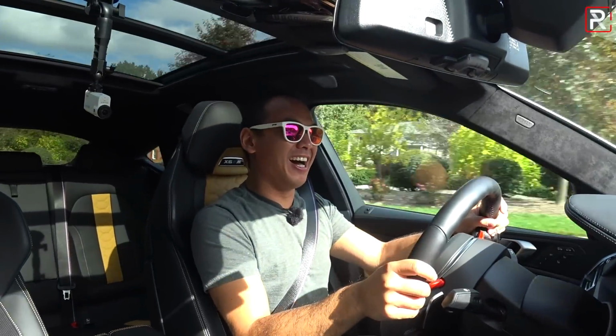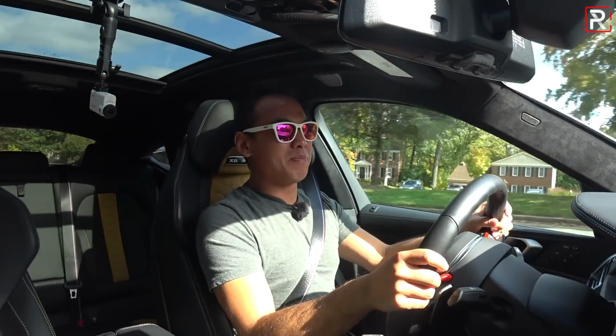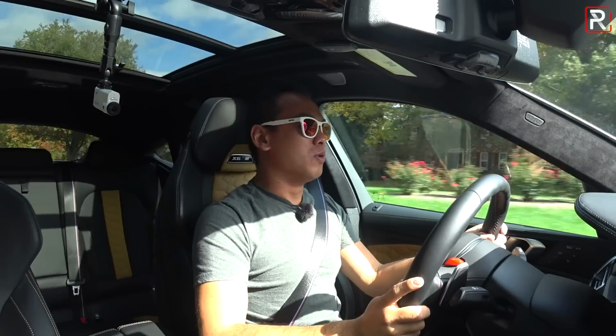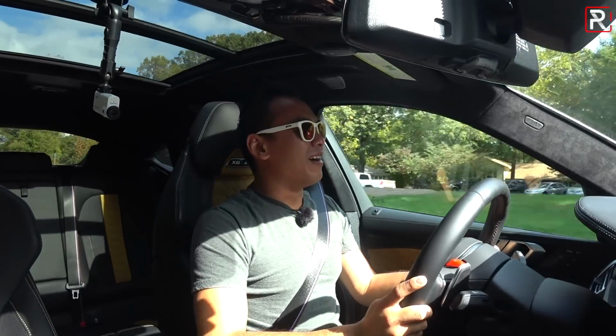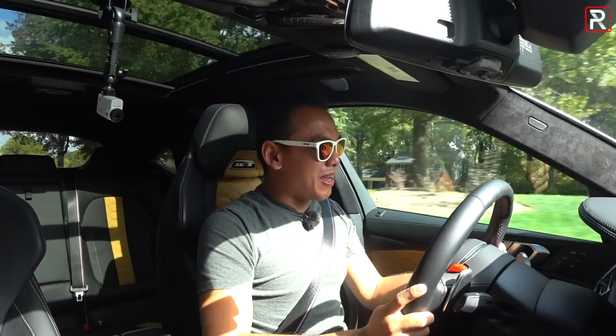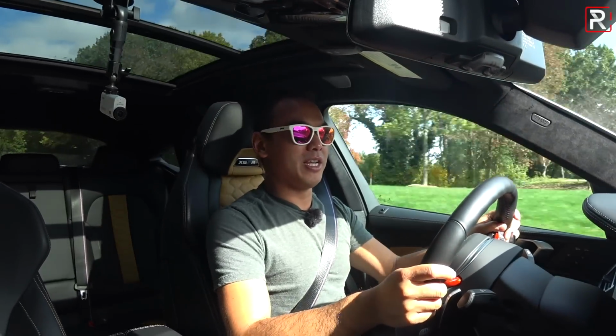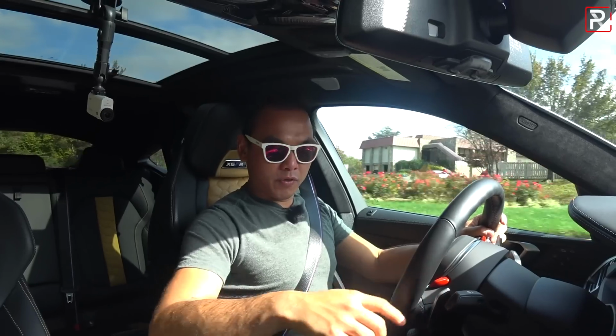Wow. I will say that the noise is better on the outside. It's a little bit synthesized in the cabin. Ooh. But M versions of BMWs have always been incredibly fun to drive. This one definitely has the feel that I'm expecting from an M model.